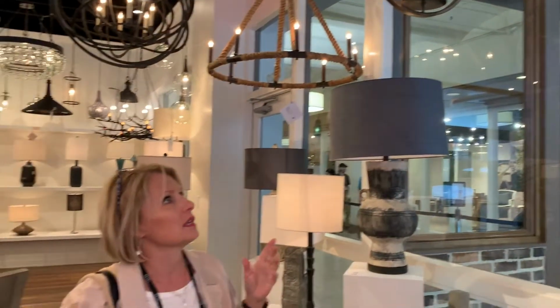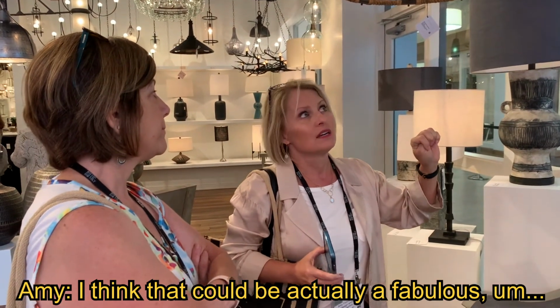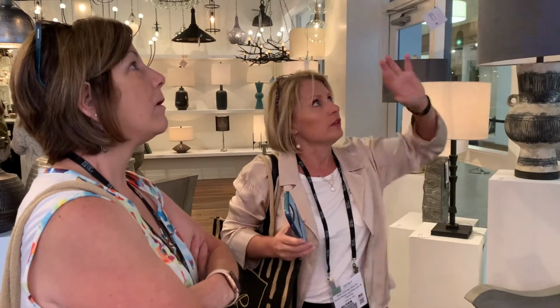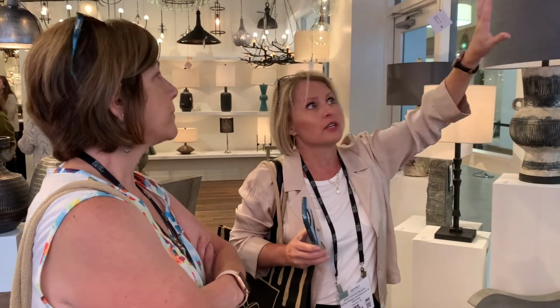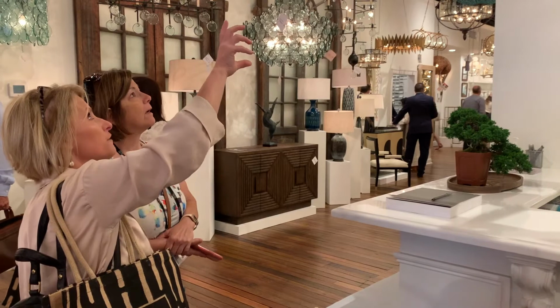I think that could be actually fabulous. I remember I was looking at one chandelier and I thought it was huge, and Amy said, it looks bigger in the showroom until you get it to the home, so you always go up in size. So I thought that was really insightful information.